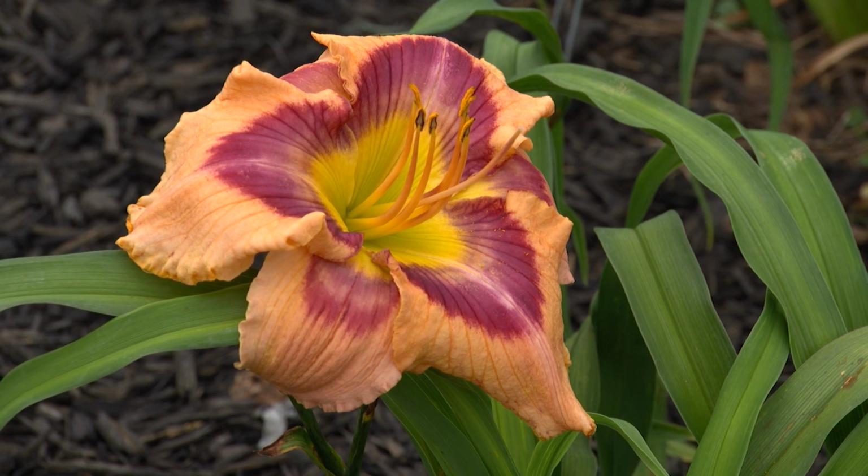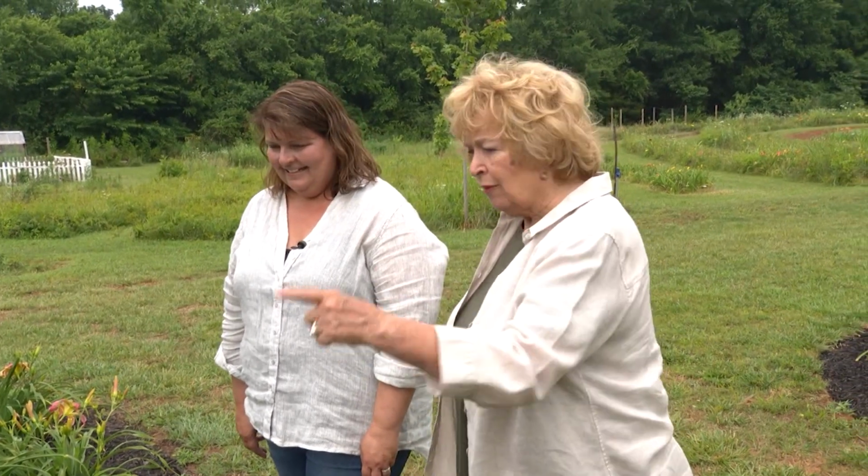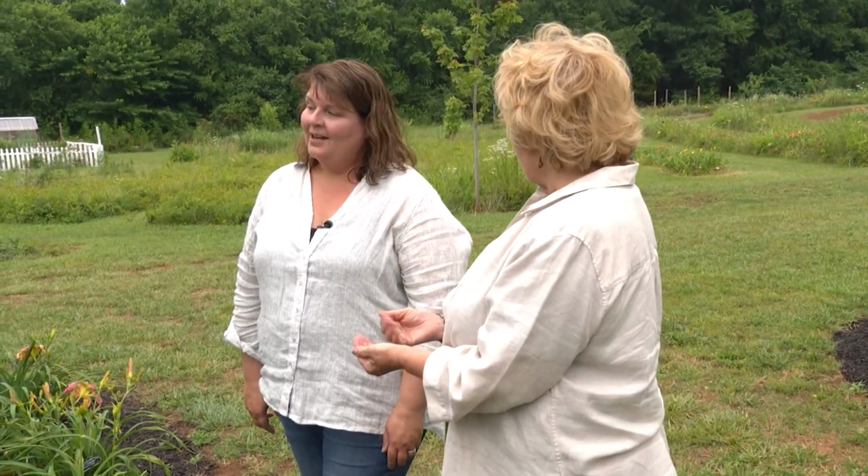Gosh, I just can't imagine walking through daylilies and down the road in my head, I think I could take pollen from that one and mix it with that one, and then I'll come out with this one. That's how we all get sucked into hybridizing. Oh, no, I didn't just say that.